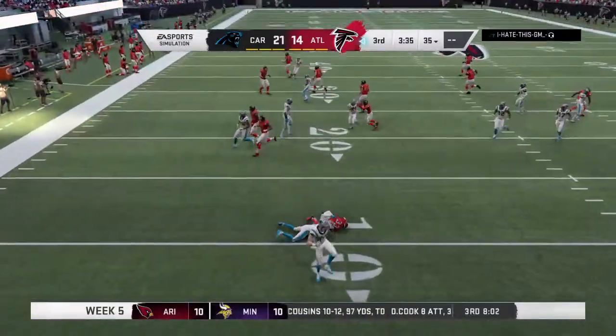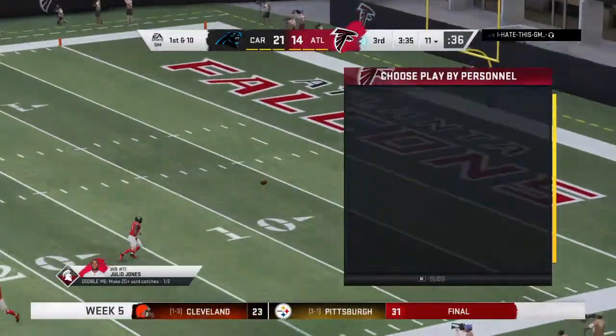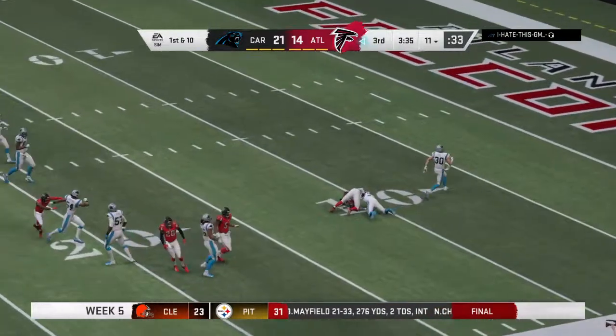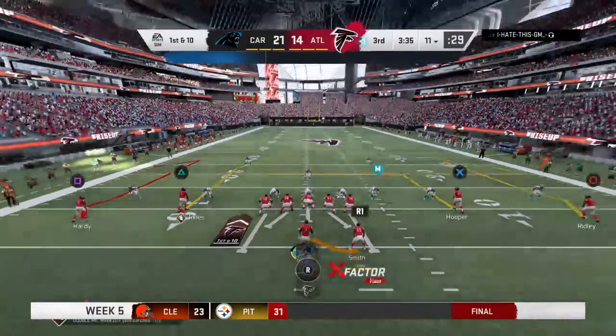This one taken just inside the 10. And they'll start in a hole here as he's brought down at the 11-yard line. About set to begin their next drive, the Falcons offense at the line.